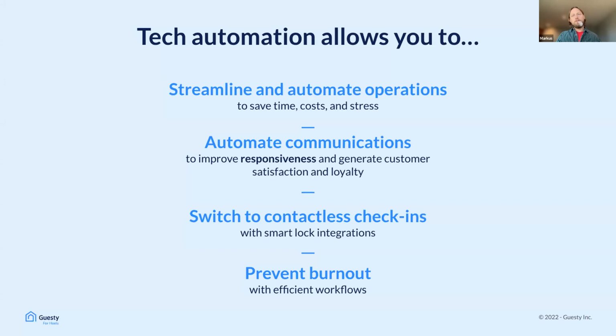A few things you can do with automation. So you can save time, costs. Obviously, you've heard the term cash is king during a recession. If you can use automation to drive down your costs, that's something specifically advisable during a recession. There's communication automation that helps with guest satisfaction, that helps drive up your rankings on the listing sites. There's a lot of sort of downstream effects that are positive from automation in general, but certainly with automating your communications. You can use contactless check-ins. Plenty of data to suggest that is what guests prefer now.